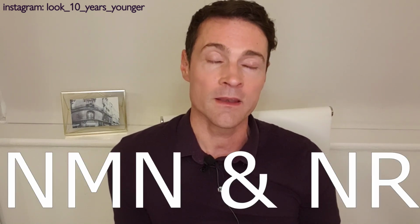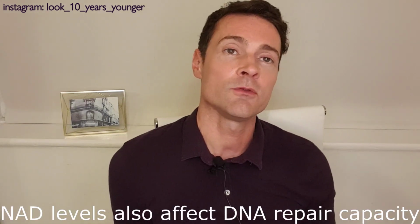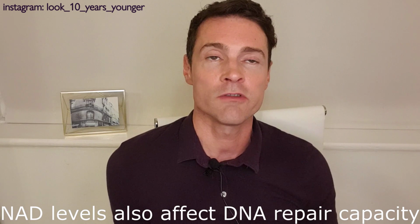Now I want to talk about the supplements NMN and NR. So each of our cells has a mitochondria, and that's the part of the cell which produces energy and helps it to function efficiently. And in order for that to happen, the cell needs something called NAD. But as we age, levels of NAD decrease drastically. And this is implicated in age-related diseases, especially in energy-hungry tissue, such as muscles or the brain.